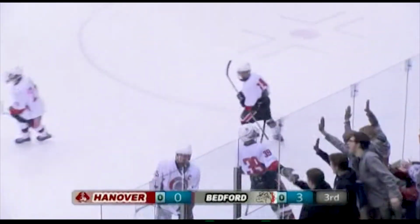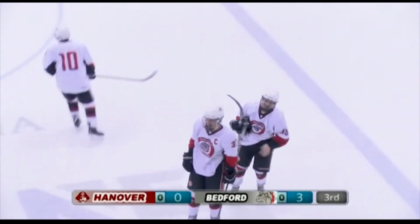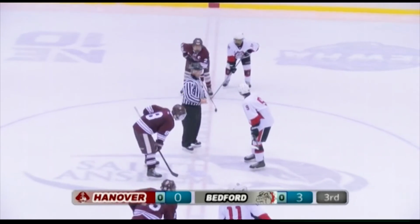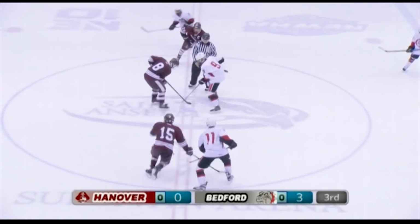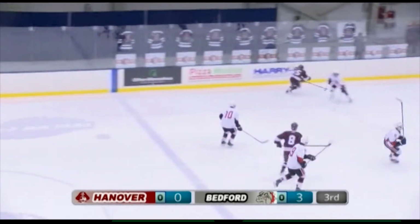And, listen, Bedford really made it count in the whole game. They held on, they weathered the storm, and they're going to come out with a 4-0 win, provided nothing happens in the next 38 seconds. Well, I'd say this game is in the bag. The only question is whether or not they can maintain a shutout here for Shea Guimont.